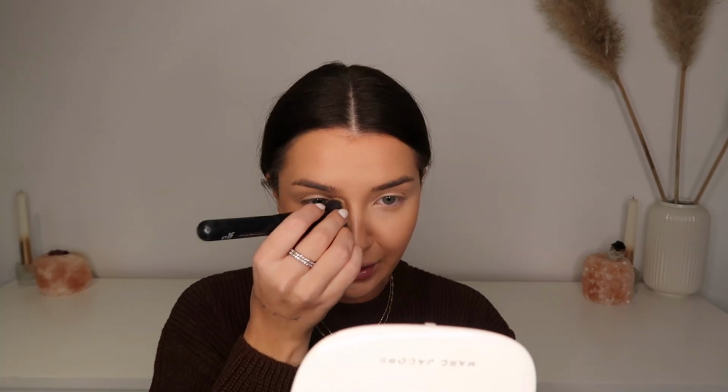For the nose, I'll just pinch my brush, get a bit of product on there, and then pat down the sides, and then brush upwards on the tip of my nose. And then I actually like to do a little bit under my bottom lip. And I'll take my beauty blender once again, just around the edges, just to make sure that there's no harsh lines and it's all blended seamlessly.